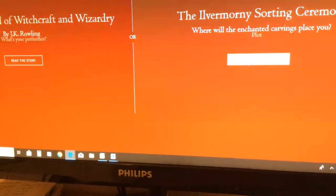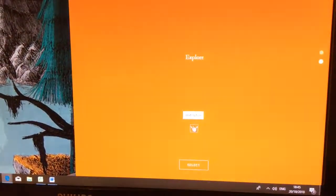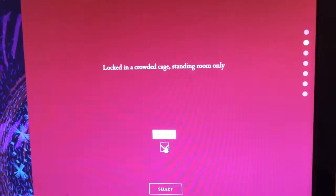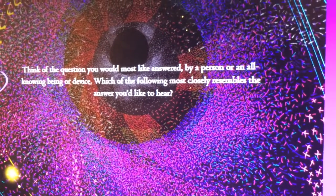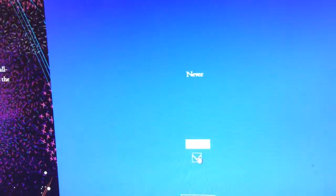Begin the experience. What's your preference? Explore. Where would you least like to find yourself? You're pretty lonely inside your dungeon. Definitely that. Which of the following would you like to hear? Without a shadow of a doubt. Top one. I know there's one more, but I'm not going to go through all that.